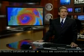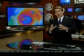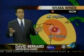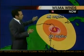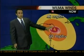All right, now David Bernard has been tracking the winds that are forecast with it to give you an idea how far out those strong winds will extend. Here's David. And Brian, this will give you a good idea of when we expect the weather to deteriorate here in South Florida and how bad. Now here's the setup right now where the hurricane symbol is. That's basically where all the hurricane force winds are occurring.